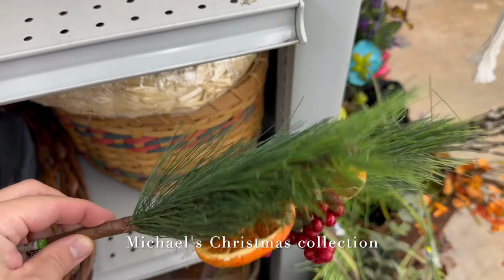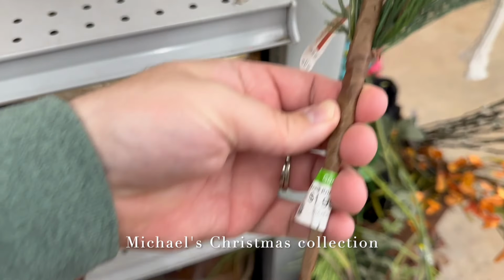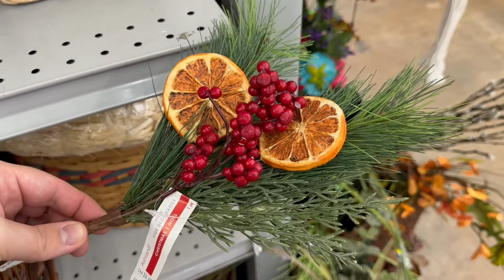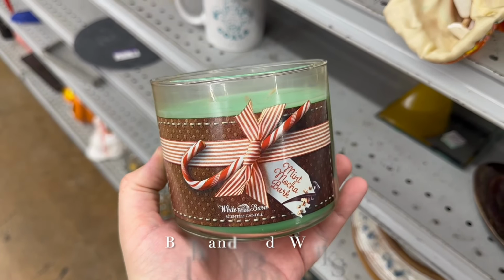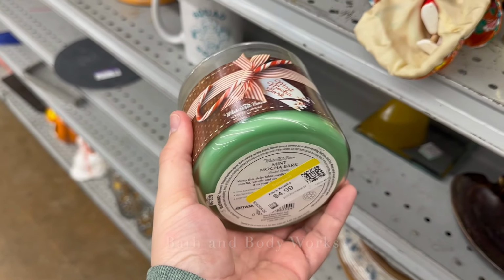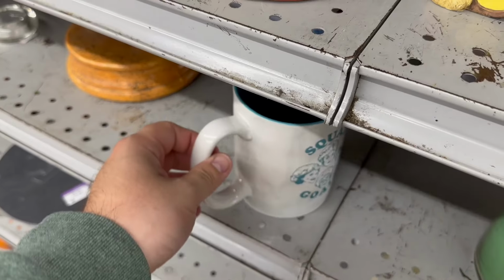Saw this Michael's Christmas collection piece. This pick, it was still brand new with its original tag for $1.99. And then I also saw this Bath and Body Works White Barn peppermint candle for $4.99, Christmas theme.